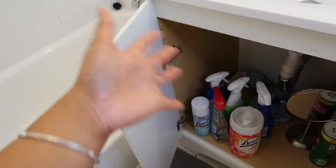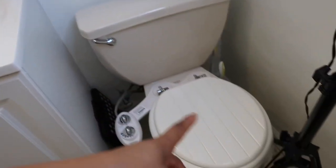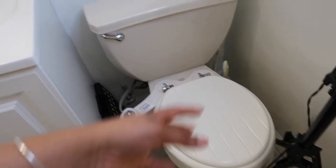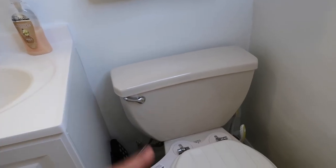look out for a bathroom update. I don't like what they got going on here. This is an old toilet. They didn't switch it out. It's this beige color. And then I did put my own toilet seat, which is white, which I actually wish that was white. Can I paint it? I don't know. Maybe I'll think about it. That's a lot of work.